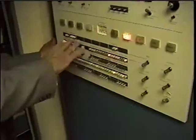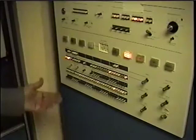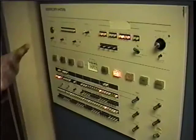What instruction is being performed and what is the content of the instruction. Of course, we have a book where all the instructions are tabulated, so we know exactly what it is, like a branch or a load. Now here are the control panels for the external pieces of the computer.